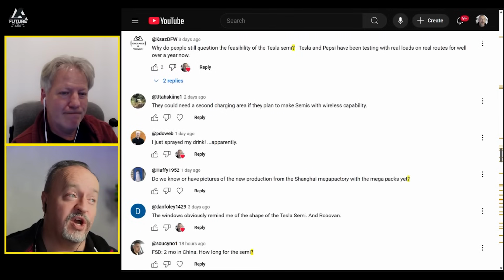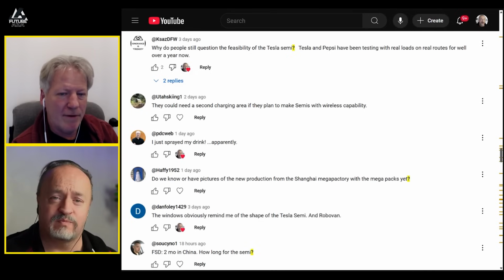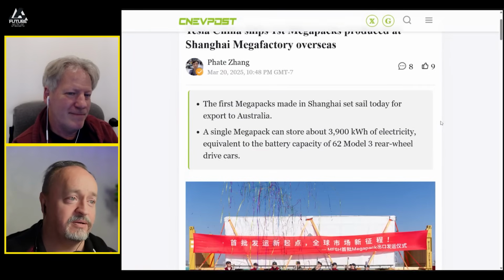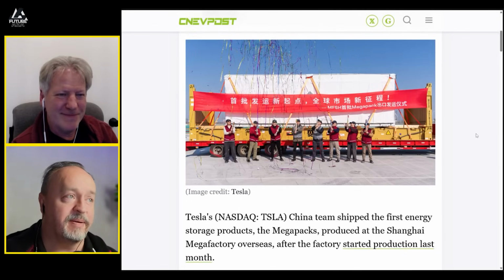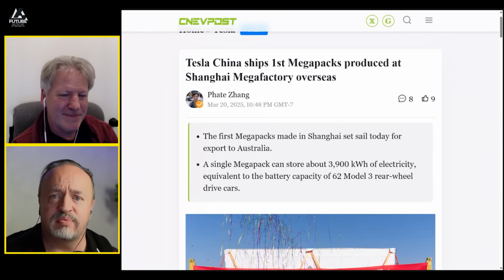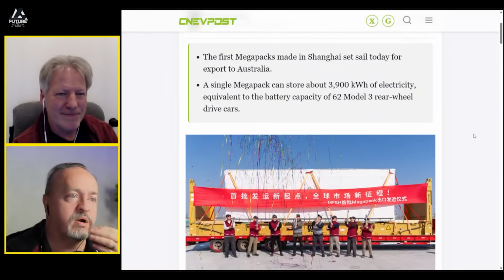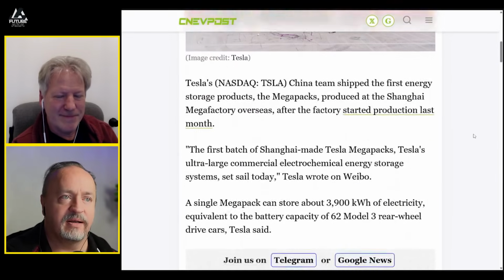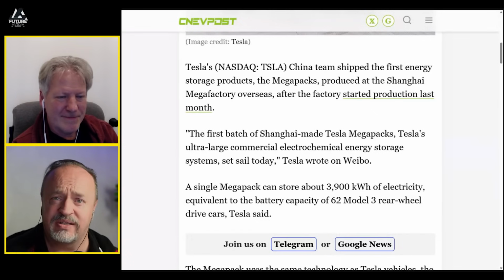Here's a question for you. Do we know or have pictures of the new production from Shanghai Megafactory with the Megapacks yet? I have not seen a photo of Megapacks rolling out of the Shanghai factory. Well, you're in for a treat. Because there's the first one. China team shipped the first energy storage products, a Megapack. Now, this is only March 20th, so it is possible that when this person asked the question, this had not been published yet. Or it was close enough to the same time that I don't expect everyone to know, and I don't expect everyone to follow the news the way we do.